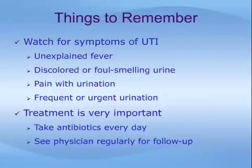Treatment to prevent a UTI is very important, especially for someone with VUR. Antibiotics must be taken every day until the reflux is gone. Regular follow-up with your child's physician is critical to ensure that either the VUR is getting better, or if not, that more aggressive measures be taken.